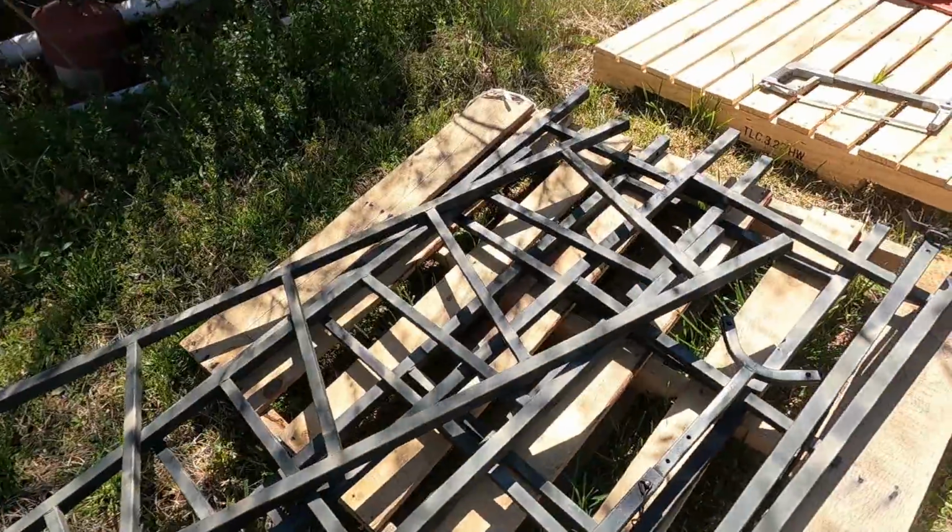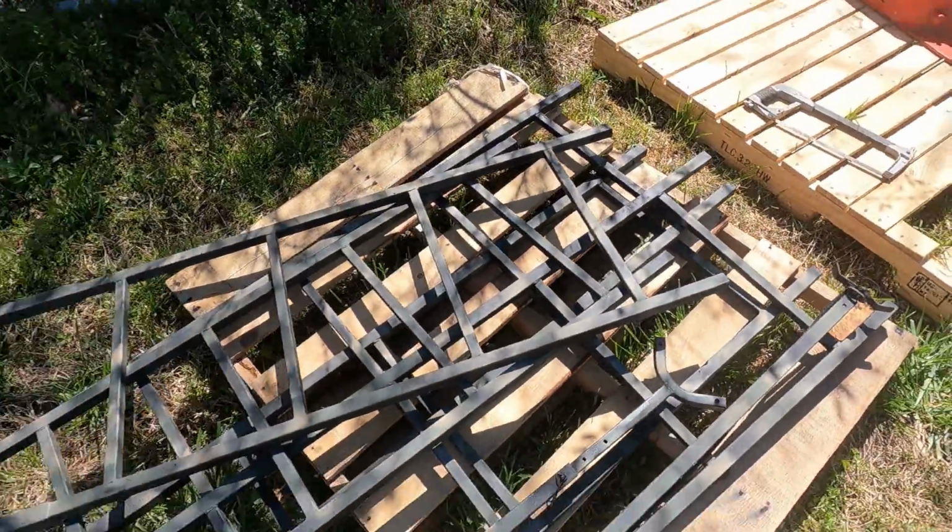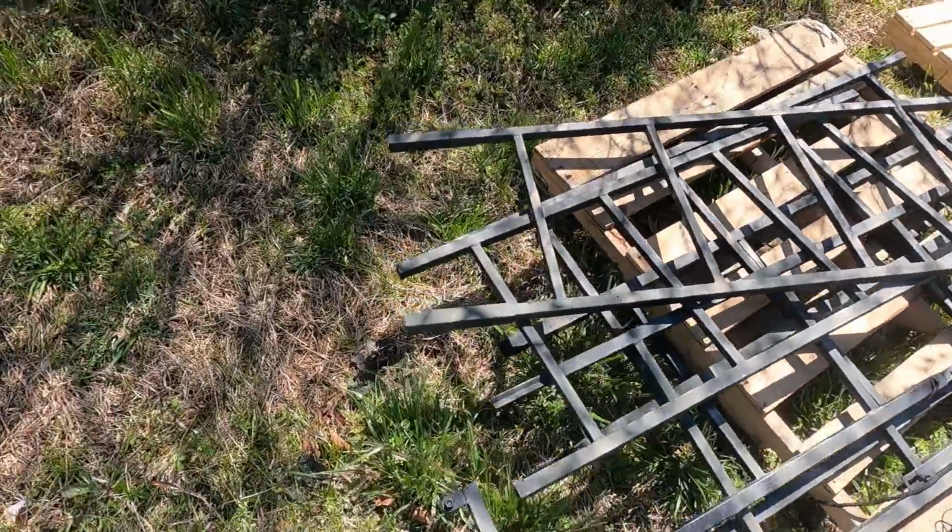Okay, guys, I about got everything painted. I know it's kind of hard to see while it's all just piled up, but I think it looks pretty good. Good enough anyway.